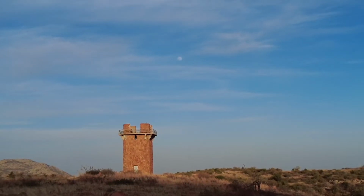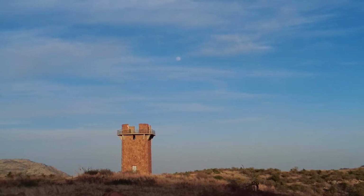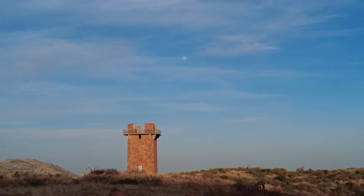Unfortunately, we have a tall hill behind us, so likely our tower will lose the nice light that it has on it right now before the sun actually sets.